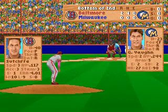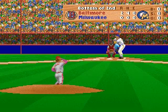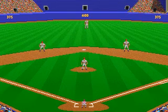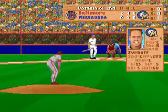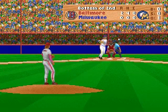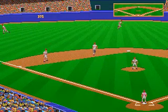At the plate, number 23, the center fielder, a .244 hitter. Line toward the mound, caught by the pitcher. Up at bat, number 5, the catcher, batting .289. The pitch. Line drive to the shortstop, caught by the shortstop.